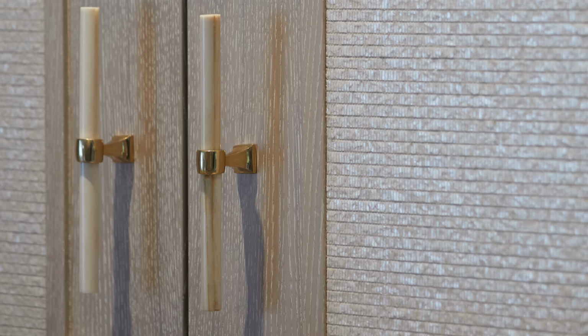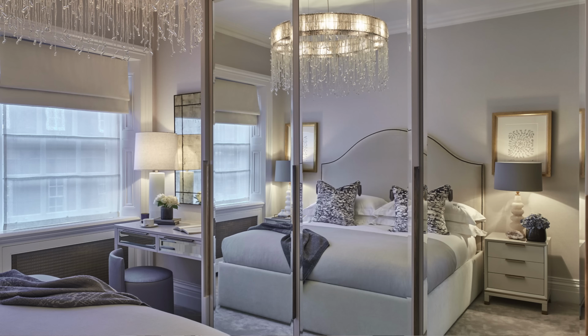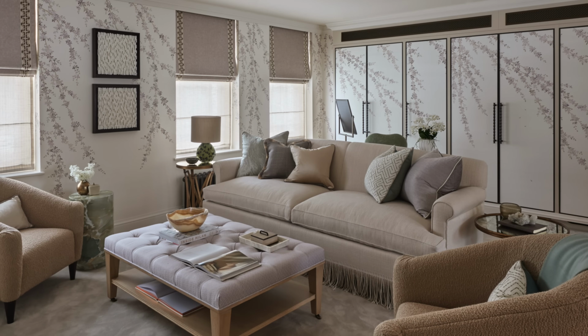What we tend to do is go for a frame either in wood or metal, and then we'll do an insert of a different material, whether that's mirror or a wall covering or a fabric, and that will really soften up the scheme and make it feel much more luxurious.